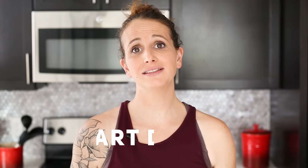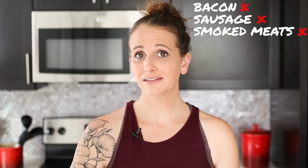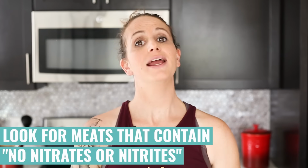Processed meats are highly associated with heart disease, obesity, and cancers like in your stomach and in your colon. Because of how they're processed and how these foods are cooked at higher temperatures, they definitely cause inflammation in our bodies. Foods in this category include bacon, sausage, smoked meats, deli meats, ham, and jerky. But not all of those are bad for you, so you want to look for foods that contain no nitrates or nitrites, and avoid foods that are smoked.